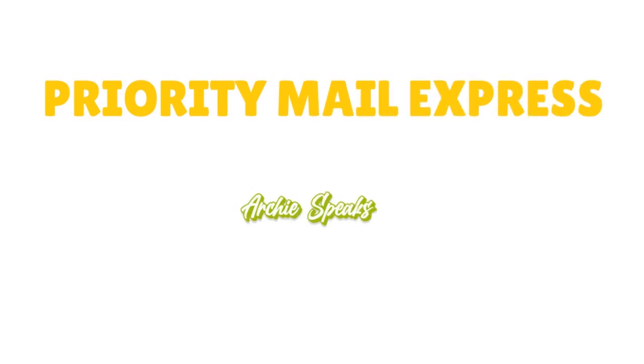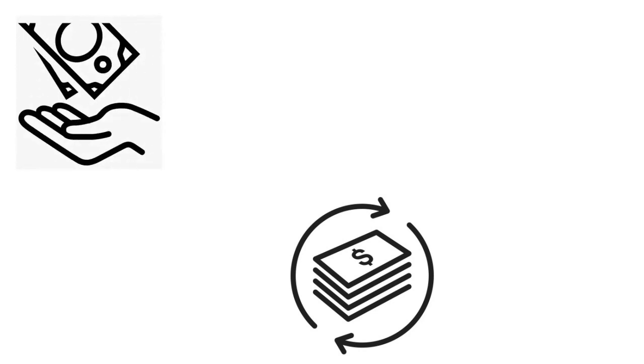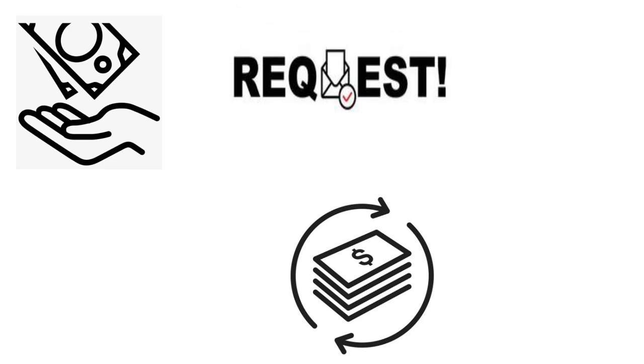So if you are thinking about requesting a USPS refund online, I want to talk to you quickly about Priority Mail Express. That's another important element. So Priority Mail Express service comes with a money-back guarantee based on its service features. So in terms of requesting a PME refund, every USPS tracking number can only be used for one refund request. You must combine refunds for Priority Mail Express and related extra services into a single refund request.